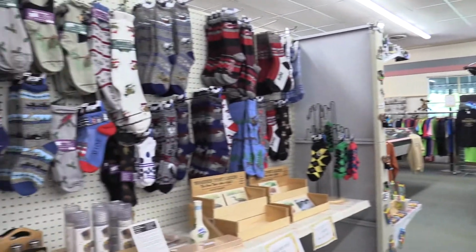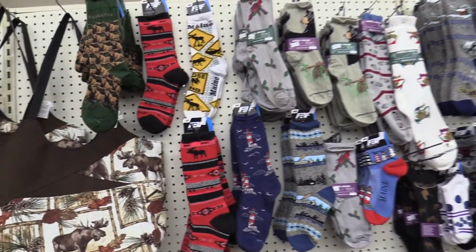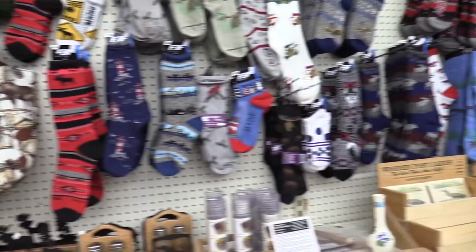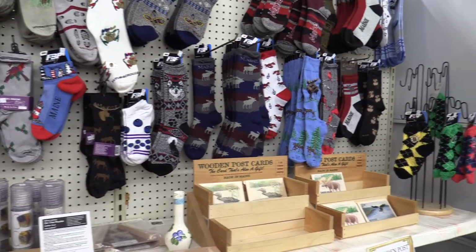The bells straight ahead here, those are from Round Pond, Maine. But these are the socks and pocketbooks. And this gentleman is from New Hampshire that makes these products.